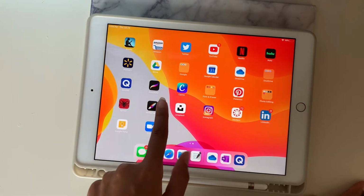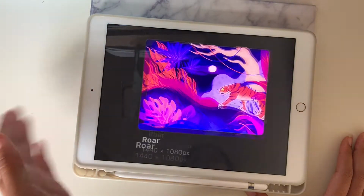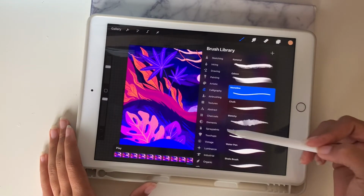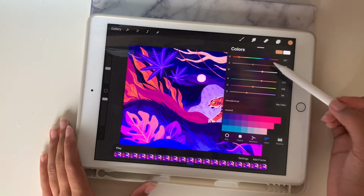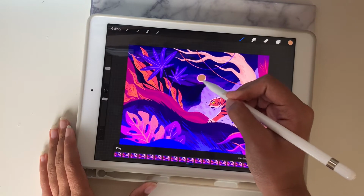So the next productivity app we have is Procreate. Like you can see, these are just some examples. They did all of this, and then you have all of these amazing different brushes, different textures, everything. You can also pick any type of color that you can imagine, and then you can draw on there.